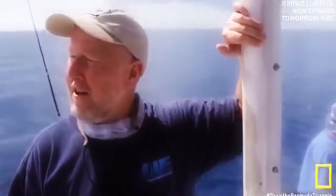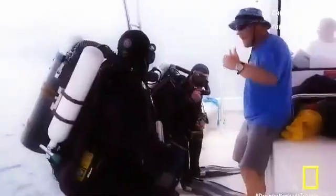We just ran over the target. It's low profile, it's fairly small, which you'd expect for an aircraft. I guess at this point now, it's just time to suit up and go check it out. Dive.